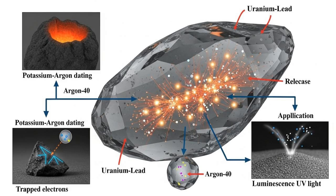This method works best on a mineral called zircon. Zircon is amazing for this because when it crystallizes, its structure loves to incorporate uranium atoms, but it aggressively rejects lead. This means any lead found in a zircon crystal today is almost guaranteed to be the result of radioactive decay over billions of years.